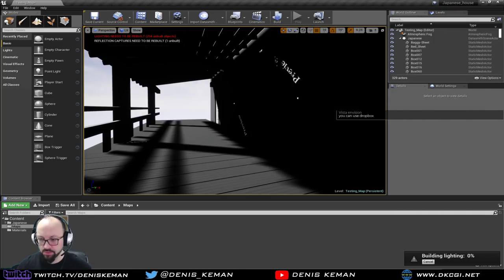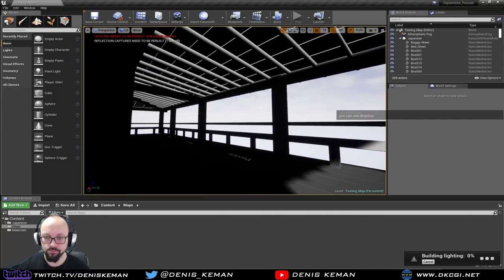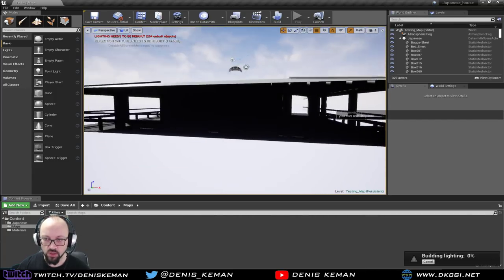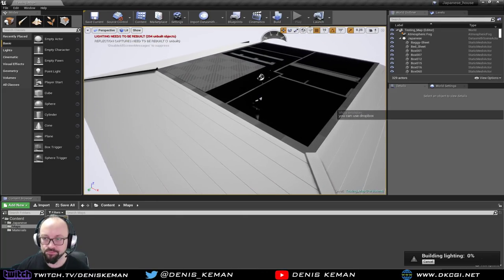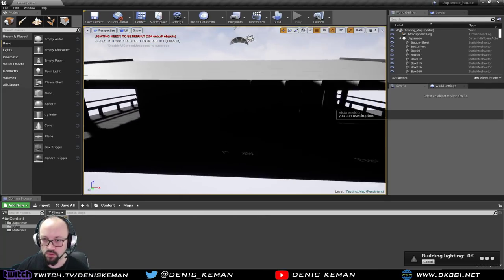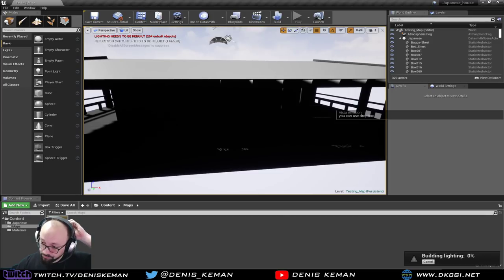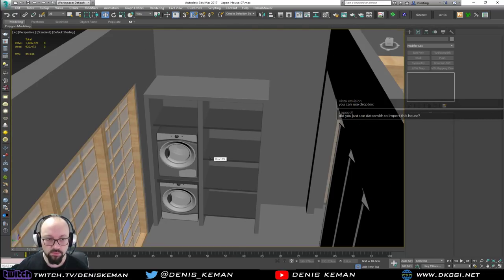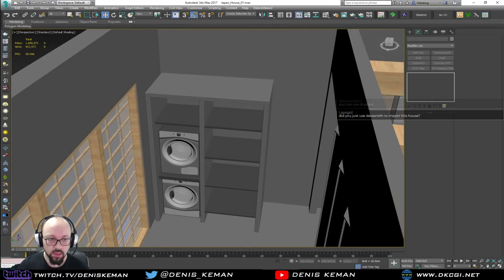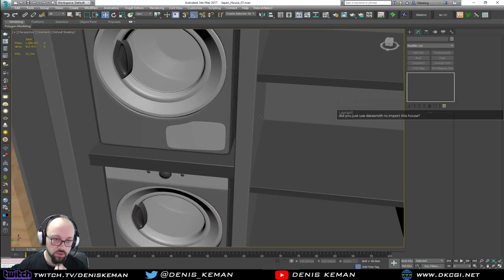Yeah, building lighting, always fun. But yeah, this is our house in Unreal. It kind of looks fine. Actually, really good for referencing and seeing what you've done, but for this one, yeah. Yes, I did use Datasmith to import the house.